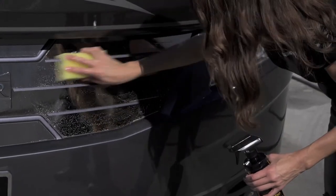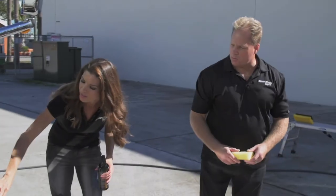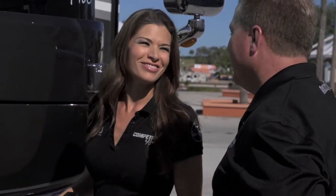Look how easy they come off. They just peel off. Very easy, yeah. So that's how you make getting rid of dried-on bug guts and bug splatter easy. You know what, Mike? Since removing the bugs is a lot easier than I thought, I'll take care of the bugs. You can go inside and take care of the kitchen. I'll do it. All right.